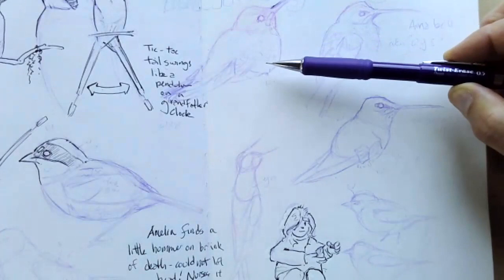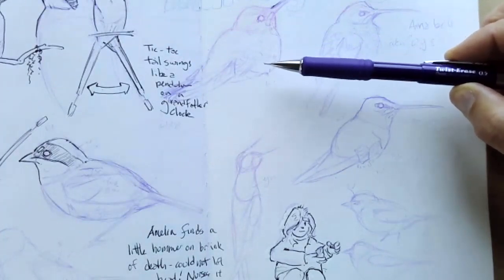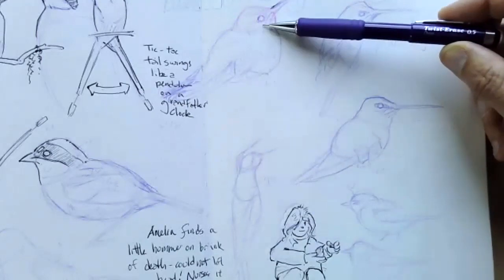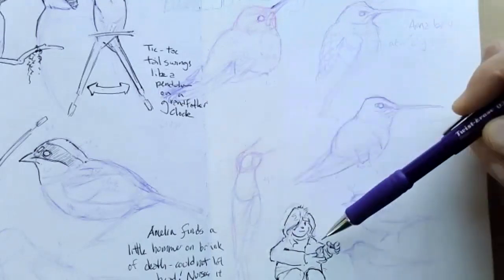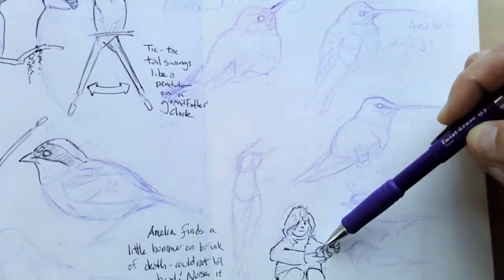Its eyes were closed, its feathers were fluffed up. It could not lift its head. It couldn't really move on its own. We tried putting it on a bird feeder. Amelia found it and tried putting it on a bird feeder, and it just flopped over backwards, hanging by one foot. So she got a little cap full of sugar water and put its beak in it and sat there for about half an hour.